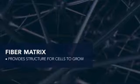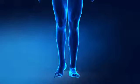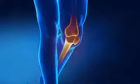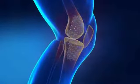And then we put that on a fiber matrix that gives the cells structure to bind to and grow on. What the matrix does is it forms kind of a lattice work, so that you can build tissues on it.